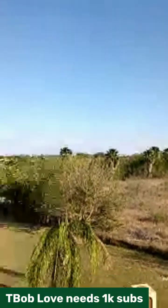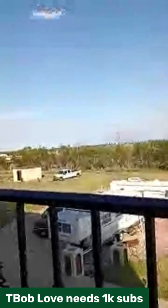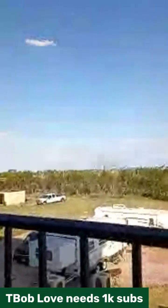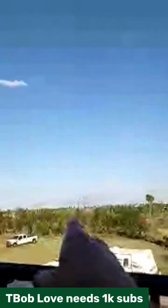Oh, look, there goes one right there. There he is. That's the Harris Hawk, folks. I believe he gets a little closer. I'll bet you 10 to 1. Oh, look, there's a white kite. He's going after him, or he's running him off. I didn't even see him in the tree there. The white kite right there.